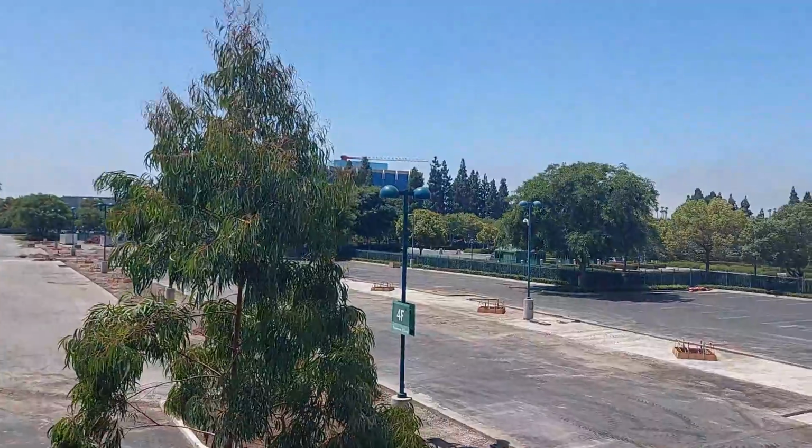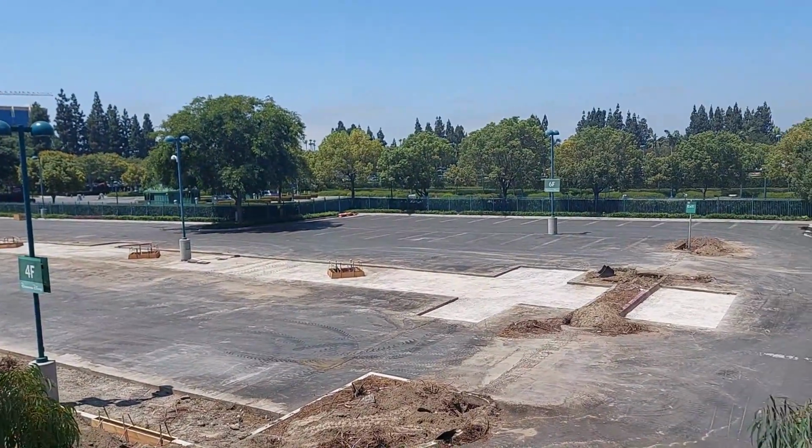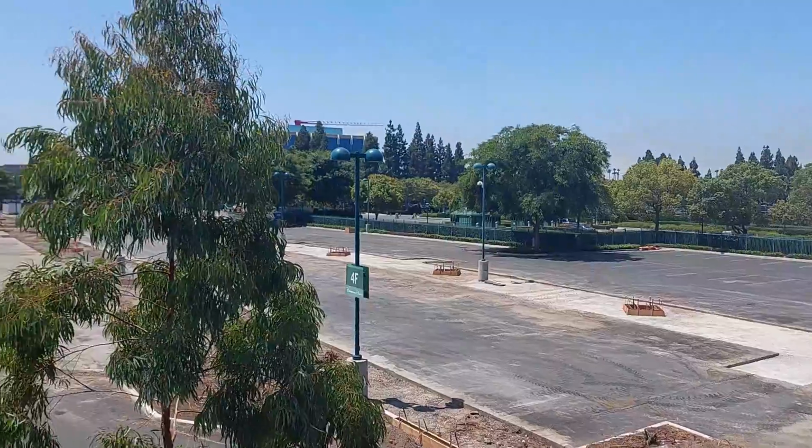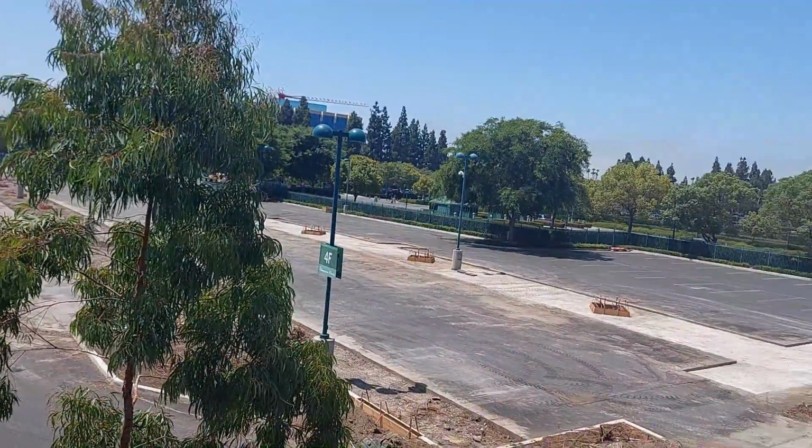Hey everybody, welcome back to Park Time Adventures. My name is Jesse. We are here this week for a construction update. We were taking the bridge to Downtown Disney and came across our first sign of construction here. So this is the Downtown Disney parking lot.